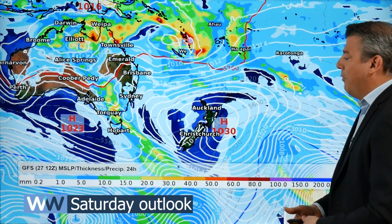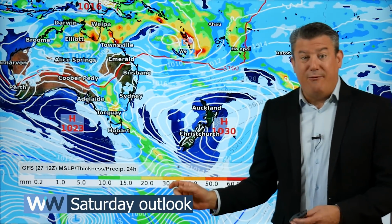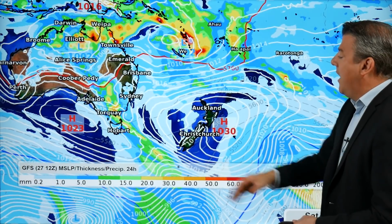So here is the rainfall map for Saturday as we go into the weekend. Remember, it shows 24 hours of rainfall, so not much going on in the New Zealand area, in fact dry across the country.